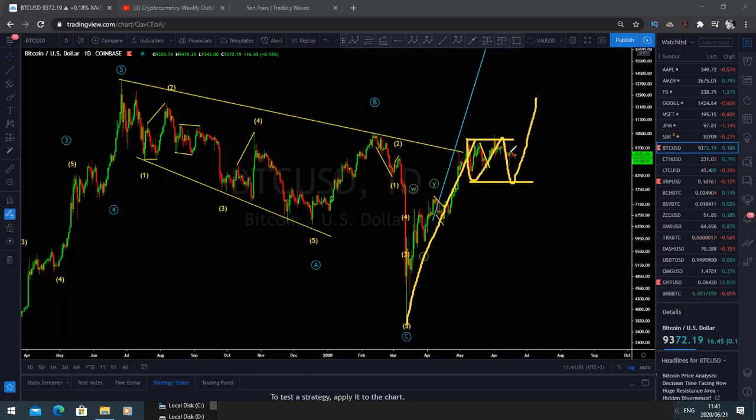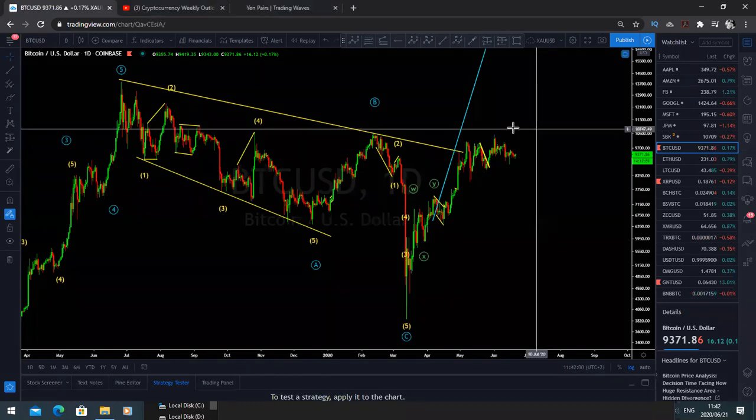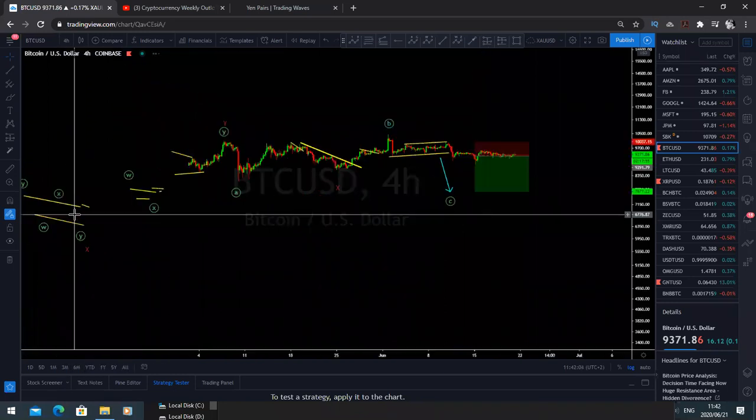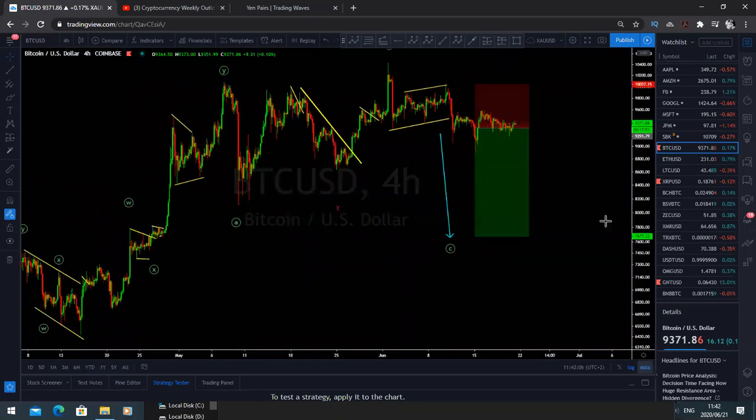Are we going to get that upside? That's what we're looking for. But for now, we're looking for this downside here. It has been going down very slowly. We actually have a trade setup on Bitcoin for downside on this level. Let me go to the 4 hour and I'll show you how we looked at that. So this was the setup.